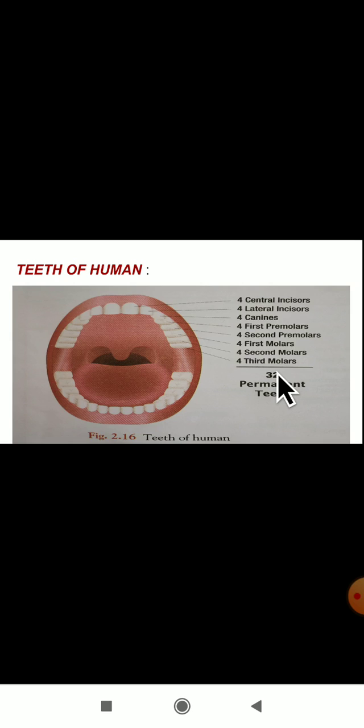The tongue contains numerous taste buds. Why do we get the taste at the tongue? Because the tongue contains taste buds, and these taste buds function for the purpose of taste. Whether the type of food is sweet or sour, bitter or hot, we can tell that from the tongue.